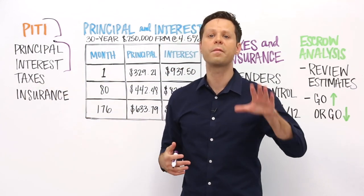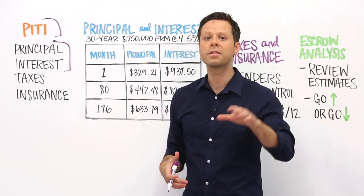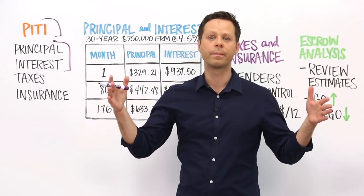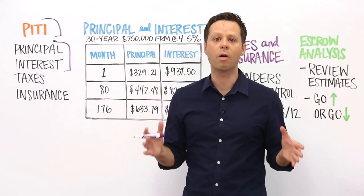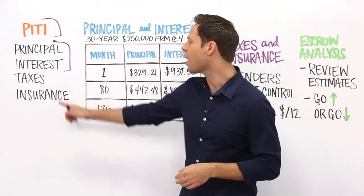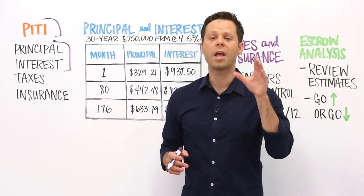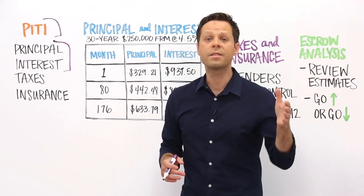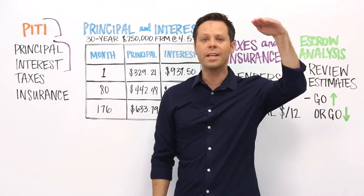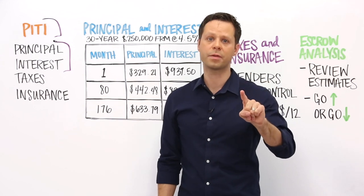VA buyers who choose a fixed mortgage, a fixed rate on that loan, lock in the principal and interest payments for the life of that loan, for the whole loan term. But it's critically important for borrowers to understand that the last two parts of their mortgage payment, property taxes and homeowners insurance, these costs can change every year. And that means that your monthly mortgage payment, your overall PITI, can increase or decrease every year, even if you have a fixed interest rate.